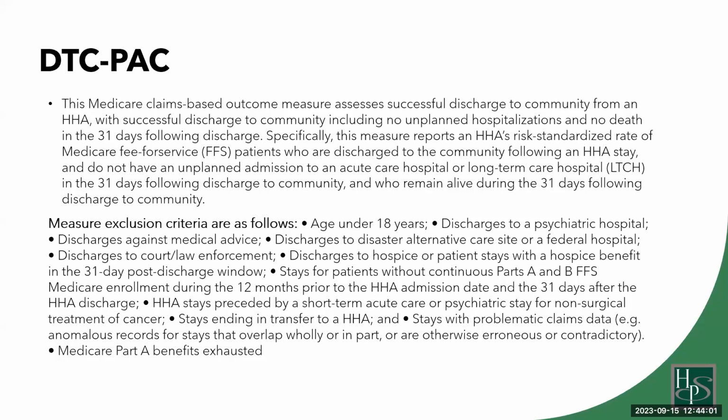So there are some exclusions. Obviously, pediatric patients won't be counted. Discharges to a psych hospital don't count. Discharges against medical advice don't count. How they're going to track that specifically, we're not sure yet. Discharges to disaster alternative care sites or federal hospitals, discharges to court or law enforcement, discharges to hospice will not count, which is a good thing, right?